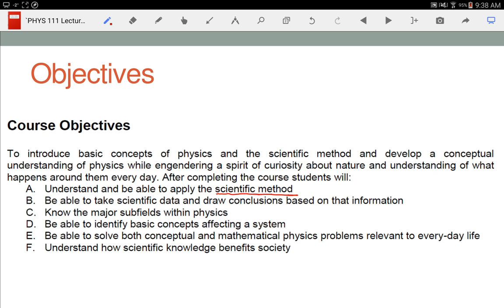Now, I'm going to come back to the scientific method later in today's lecture, so I will end the scientific lecture part of the objectives by saying the scientific method is what defines a science. A science is something that explores and tries to add to our knowledge by applying a systematic method that is the scientific method.